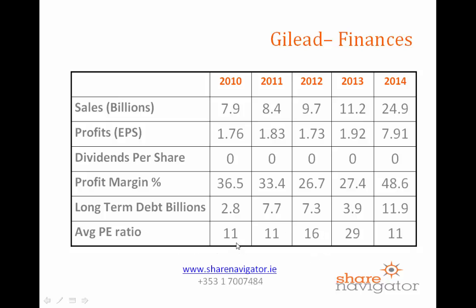Average PE ratio has been pretty constant. You can see there at 11, 11, 11, and then in 2013 it was trading at 29 times earnings. That goes to show you a little lesson here, that investors were prepared to bid up the share price of Gilead in expectations that these profits were going to rise substantially. So that's telling you again, the market is always pricing in the future. The fact that it traded at 29 times earnings in 2013 was because the market knew massive profit growth was coming into 2014. So there's a lesson to be learned in that for you.